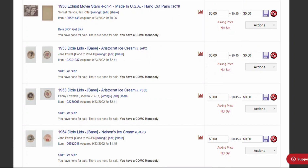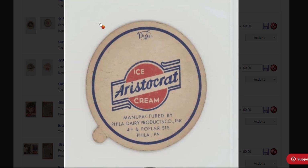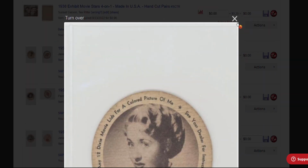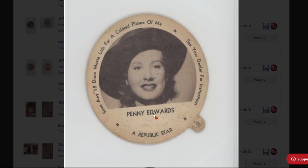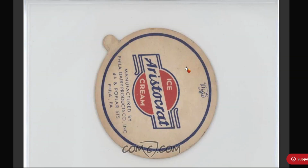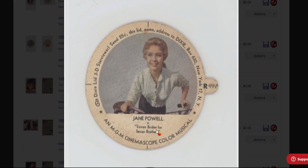1953 and 1954 Dixie lids. The next three oddball collectibles in this port are the peeled off lid toppers of Aristocratic and Nelson ice cream from 1953 and 1954. There's a few different Dixie lid sets that are collectible today, including some baseball ones that are pretty popular with some people. These three here are all from movie actors and actresses of the time.